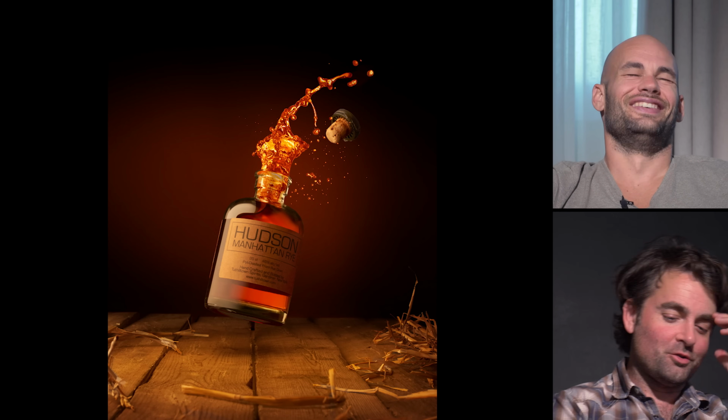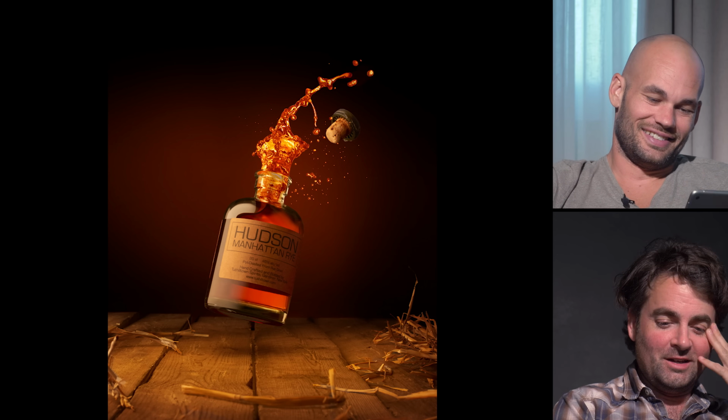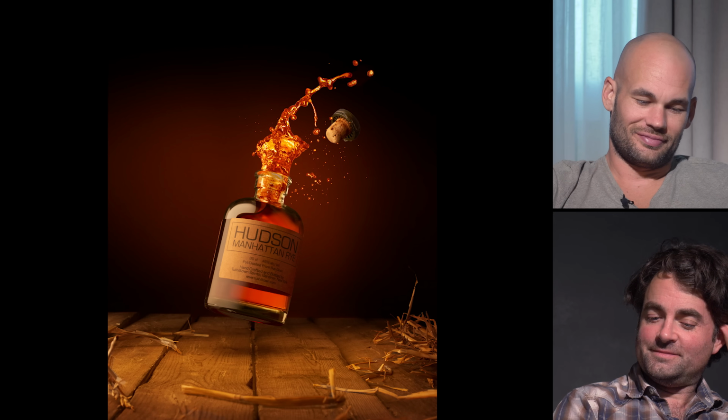Maybe the concept's a little crazy. Like, I don't know how many bottles of bourbon there are exploding like this, or whiskey. This is rye, actually. But I don't know. For just doing something in your home, I like this.